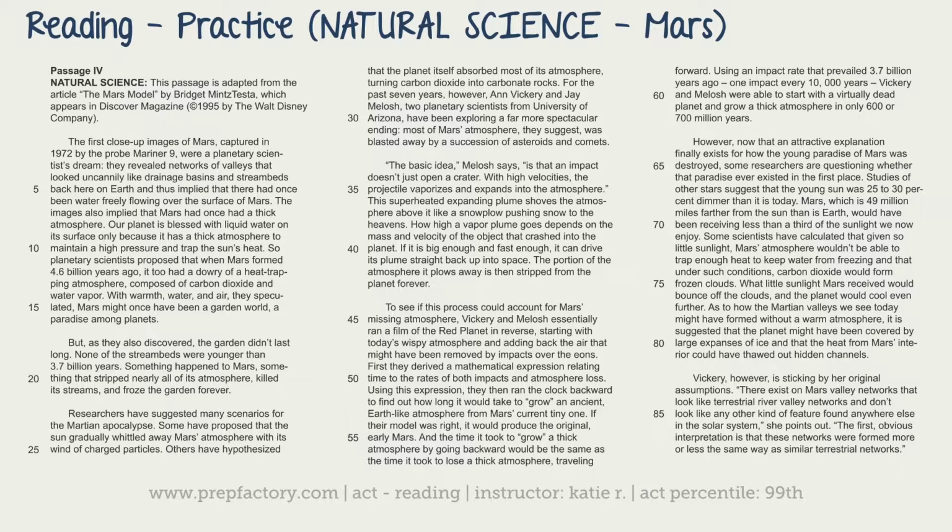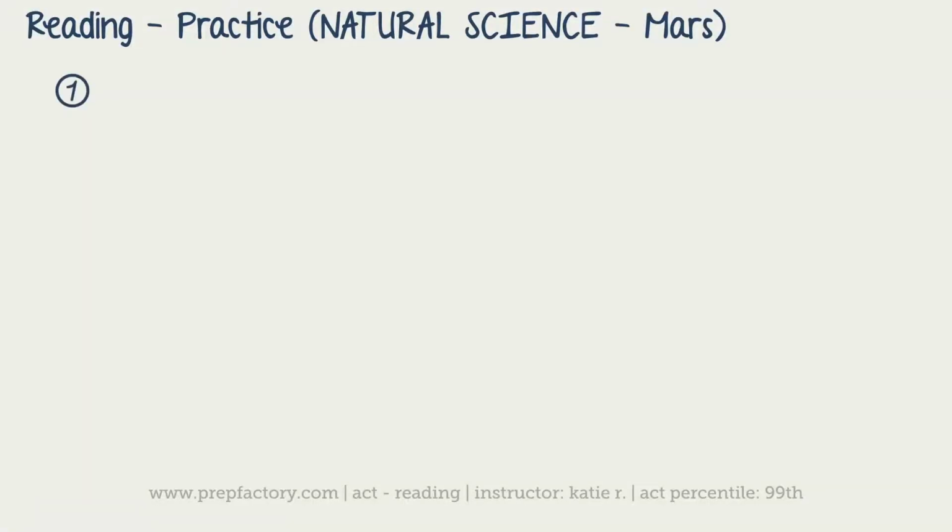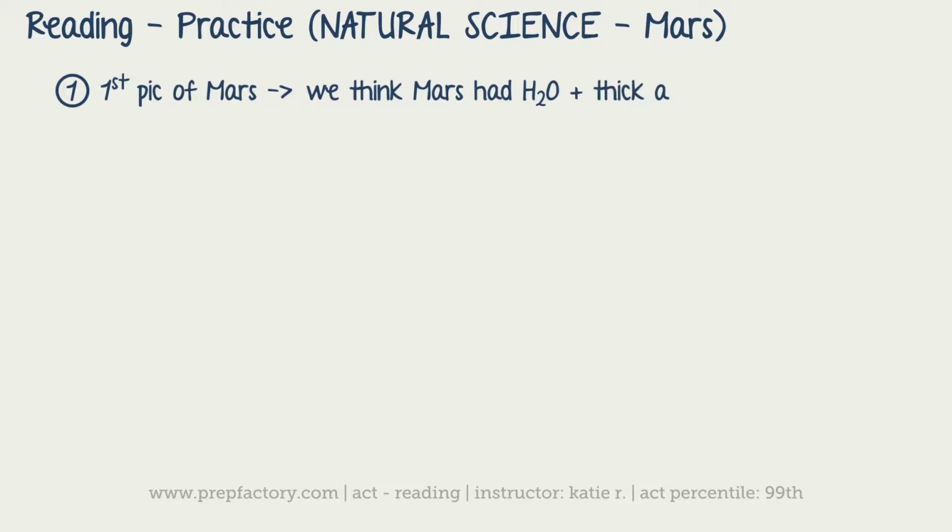And we also think that because you have to have a thick atmosphere in order to maintain water levels, Mars maybe had a thick atmosphere. So I would write something like: first pic of Mars. What that means is first pictures of Mars, an arrow, so indicates or leads to, etc. We think Mars had water, which I'm going to abbreviate as H2O, plus thick atmo, but atmosphere.